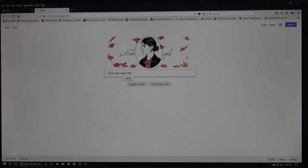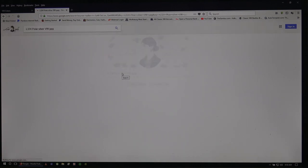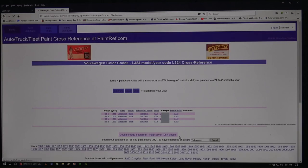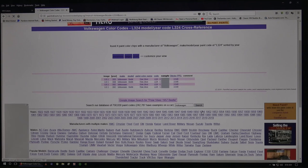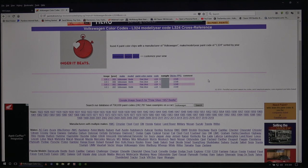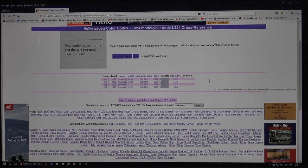And let's just put VW, and let's say cross reference, or put in PPG, and see what comes up here. Okay, so this website always comes up as paintref.com. You click on color codes L324, this website will come up, and then as you can see right here, the PPG cross-reference code from L324 is 31549.